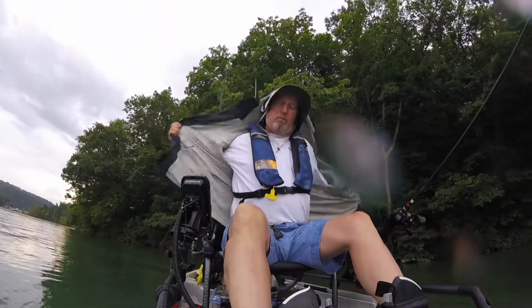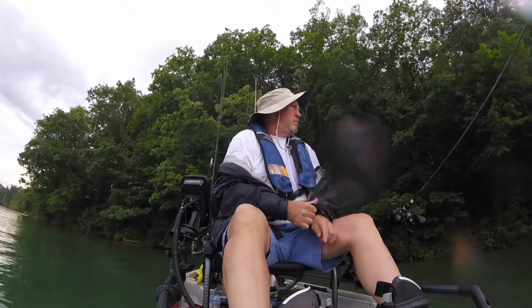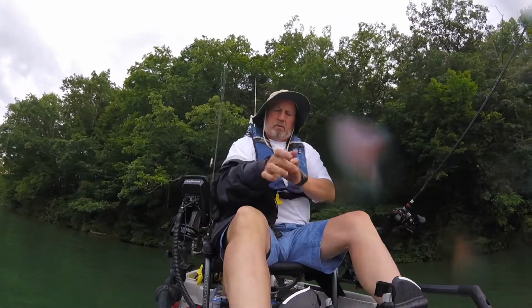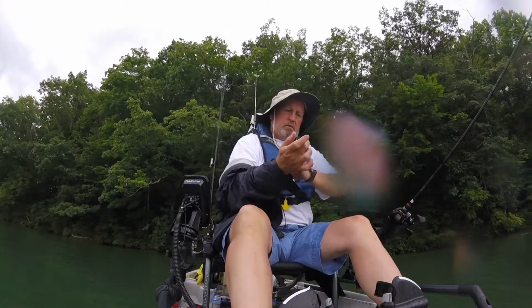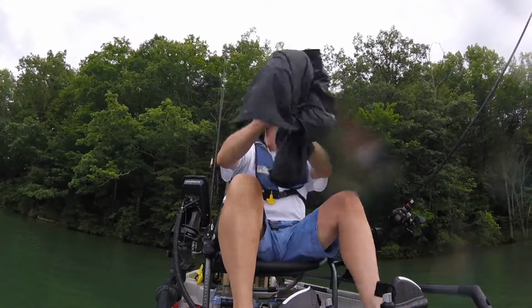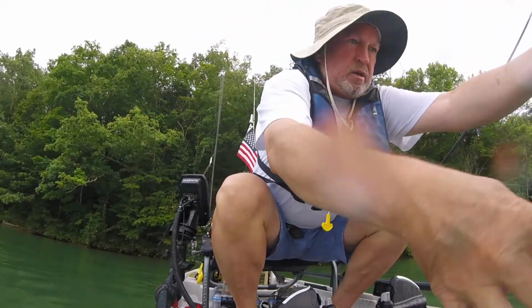All right, the rain finally quit, and I'm getting out of this raincoat. It's really muggy outside and pretty hot. The surface temperature is in the lower 80s. It's quite warm, so I guess that's why the fish are down there in cooler water, and the storms drove them down deeper.